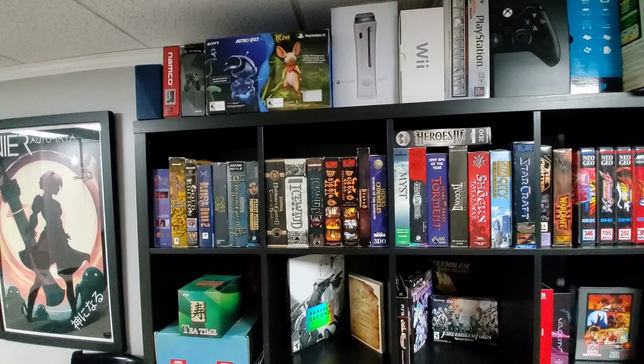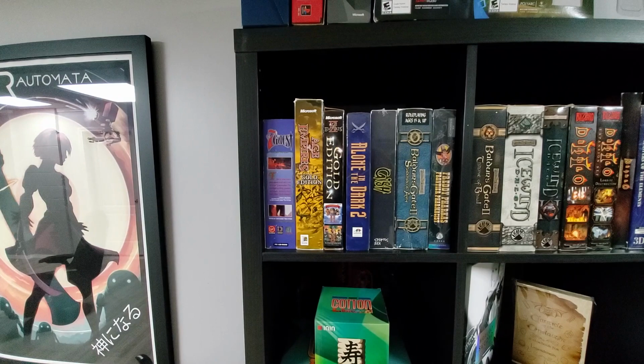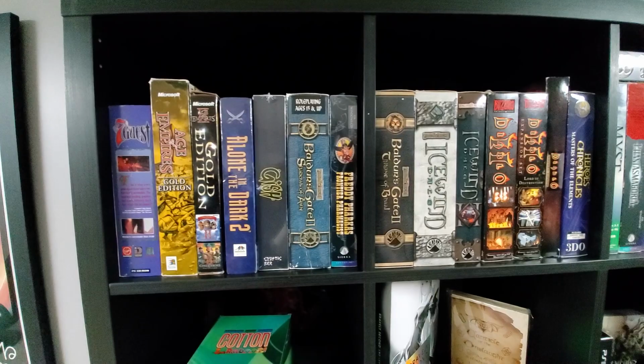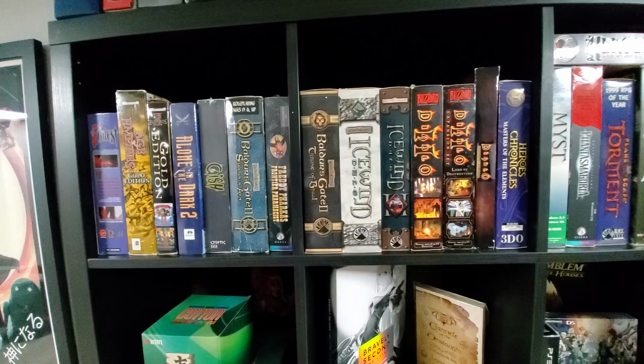Then my big box PC collection. I love big box PC stuff. It's hard to find these days, but I really do like it. Seventh Guest, Age of Empires, of course, is great. Gish was a Limited Run Games release. Freddy Farkas, Frontier Pharmacist. That's sealed from back in the day. Pretty cool. Lots of Diablo 2 stuff.